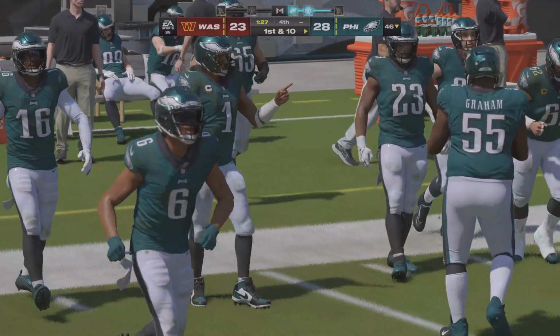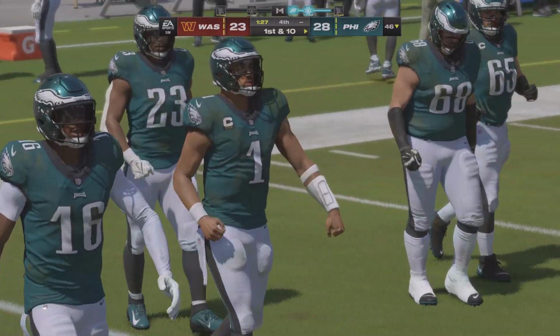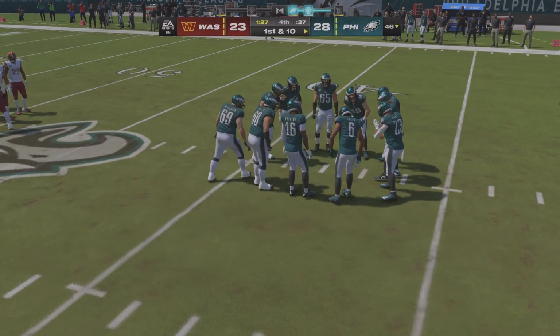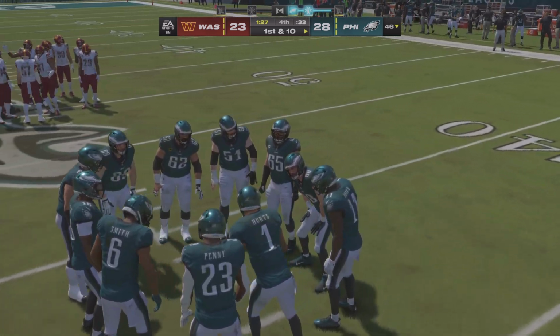Here's the Philadelphia offensive unit now as they head out to take over possession. Well, they can smell victory, partner. They can see it on the horizon, but certainly we're not done yet here. Defense still has 3 timeouts, and obviously this is a very slim lead they're holding on to.